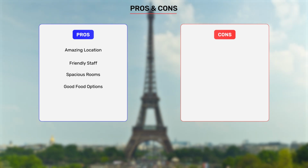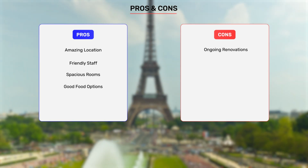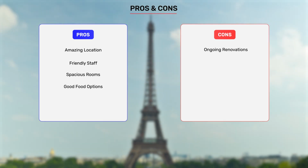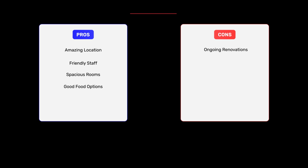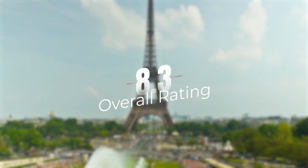Here's what I disliked about the hotel. Ongoing renovations. The hotel is definitely undergoing some renovations, which can be a bit of a hassle. While it didn't ruin my stay, it was a little noisy and made the entrance less inviting. My overall rating for this hotel would be 8.3.